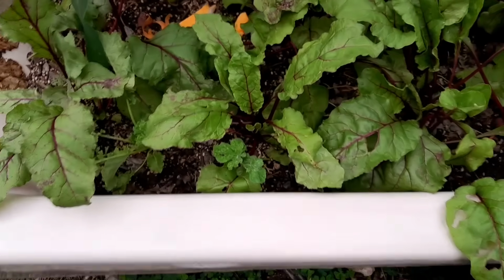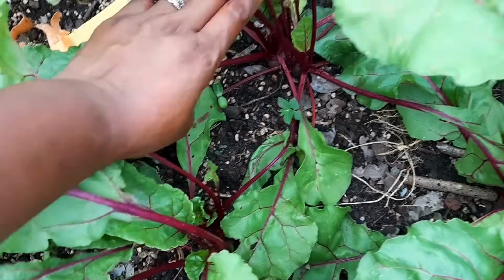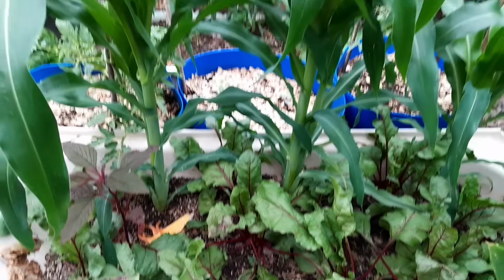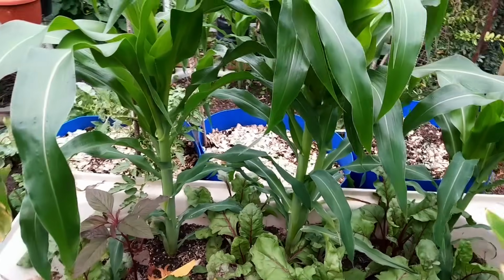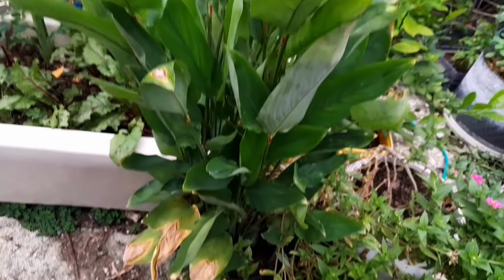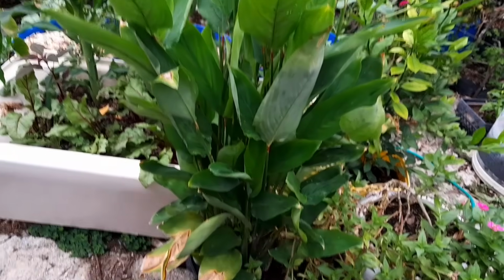The beetroots are looking good. I'm seeing beets starting to form on them. So I am pleased to see that. We'll get a nice beetroot harvest and some lovely corns from here. And right here is my arrowroot. I have no idea when that thing is ready. Relying on you to help me out, guys.